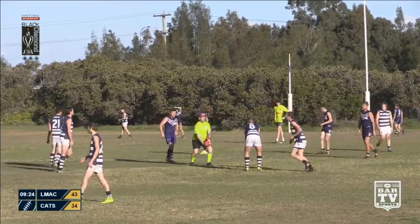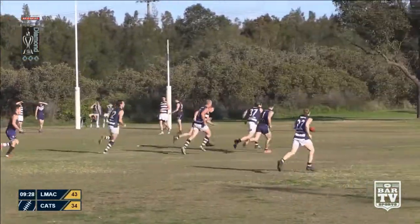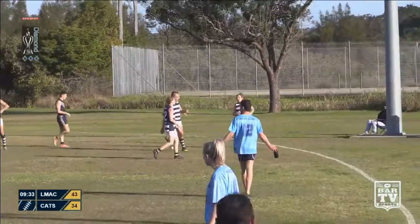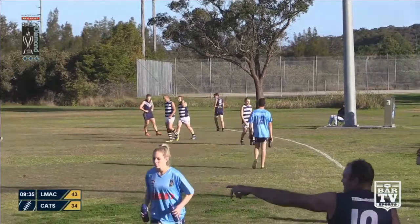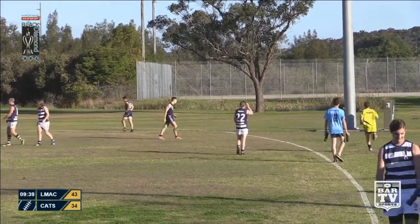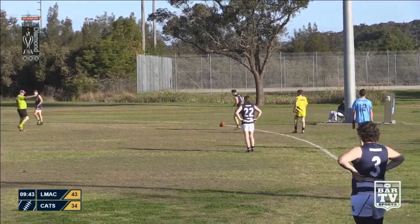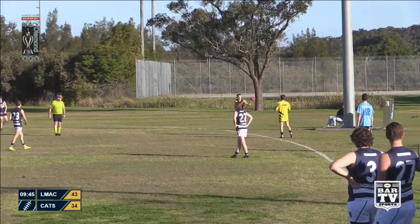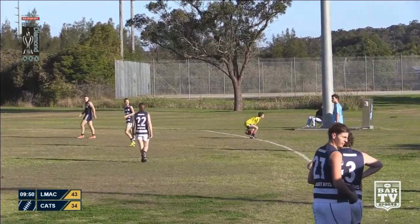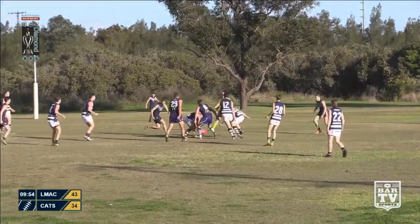Sam Hines has been very lively this quarter. He's got 4 or 5 possessions. Started really well this quarter. Ball kicked into touch. We'll have a throw in. Call for deliberate as usual, but I don't think they play that in this comp very often. Zio Button coming off the interchange bench. Nice tap by Alex Zane again.